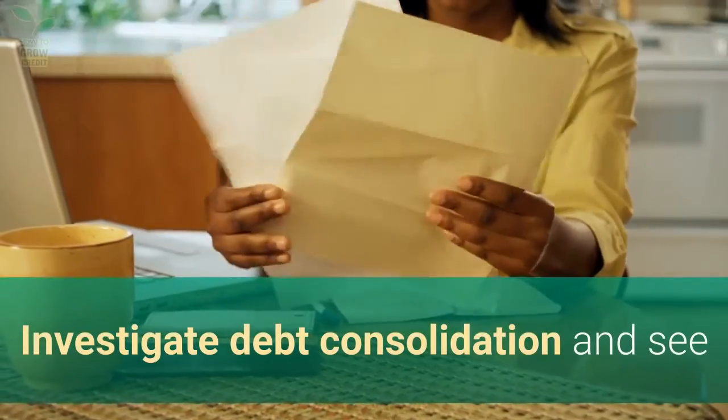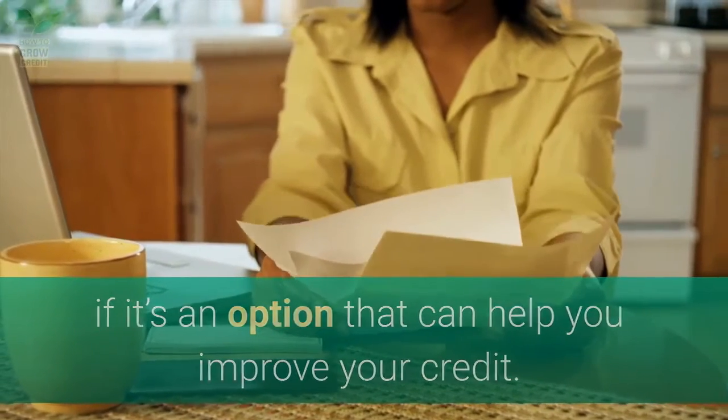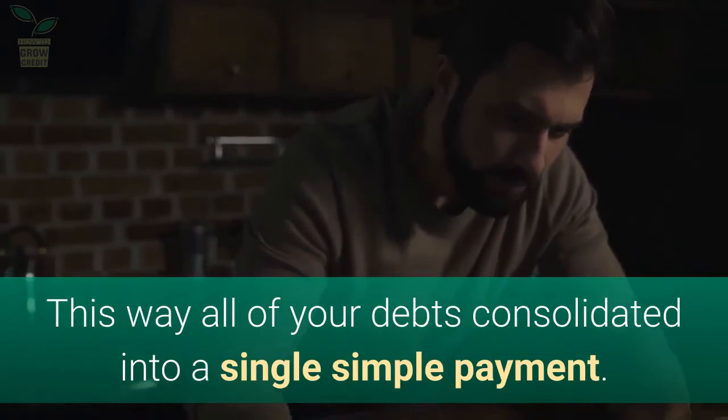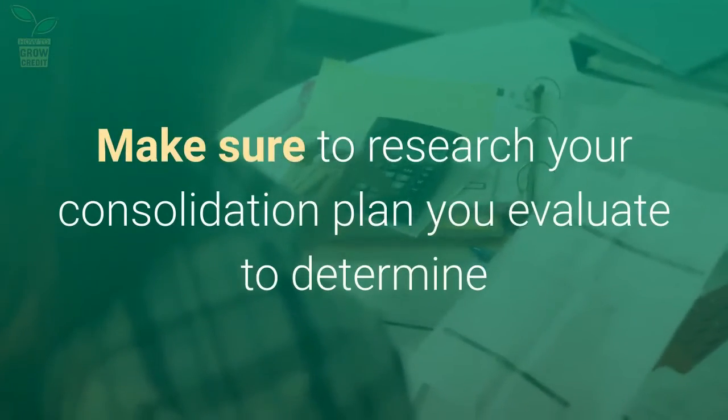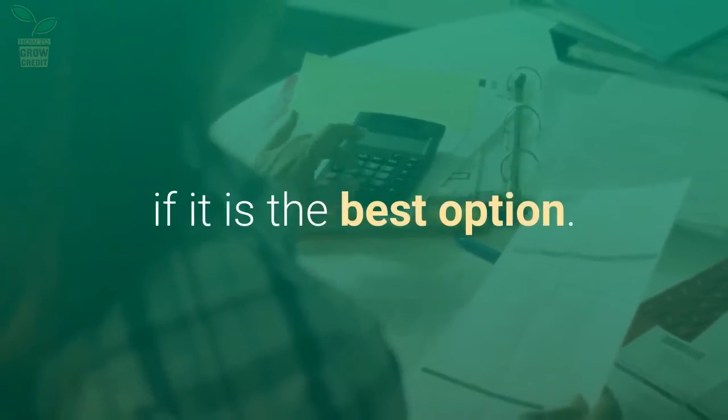Investigate debt consolidation and see if it's an option that can help you improve your credit. This way all of your debts are consolidated into a single simple payment. Make sure to research any consolidation plan you evaluate to determine if it is the best option.